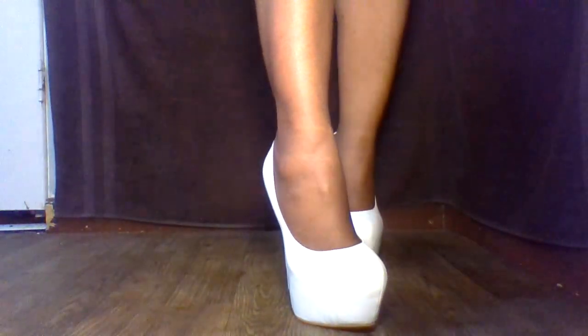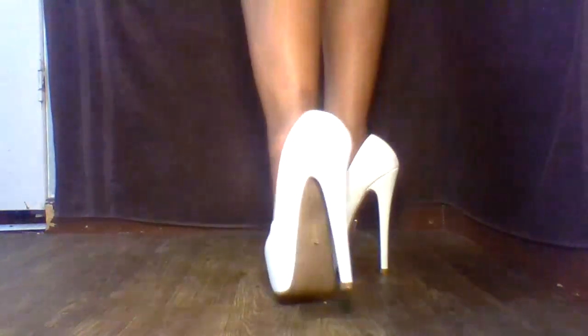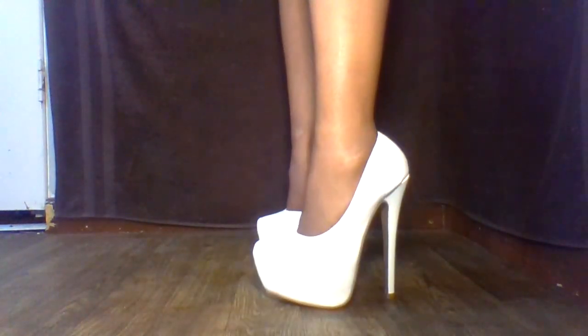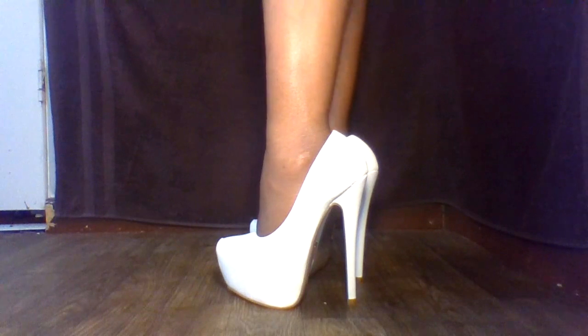Okay, the second pair of shoes that I'm wearing are these white heels. These shoes were also a 7.5. I think these shoes are a little taller. I think they're a little taller than the black ones. These are perfect fit.